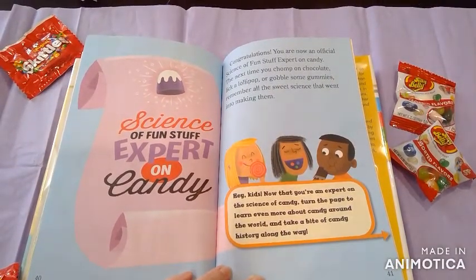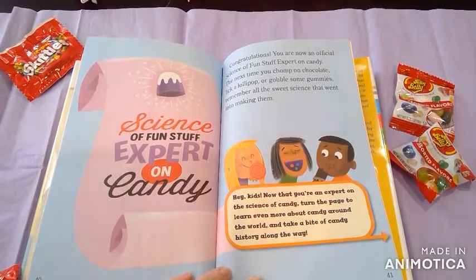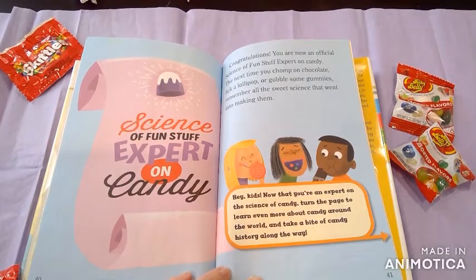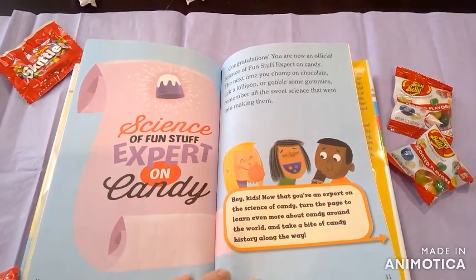Congratulations! You are now an official Science of Fun Stuff expert on candy. The next time you chomp on chocolate, lick a lollipop, or gobble some gummies, remember all the sweet science that went into making them. This week we're in the jelly bean lab.